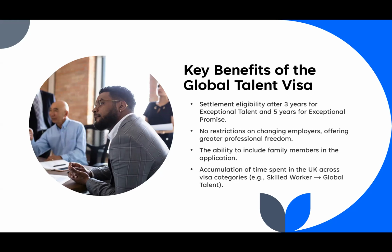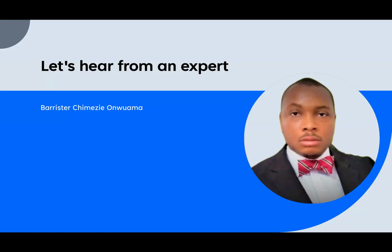And again, I understand that you can switch from the skilled worker to the global talent visa route. Most of it we will discuss today. So these are just a few benefits.